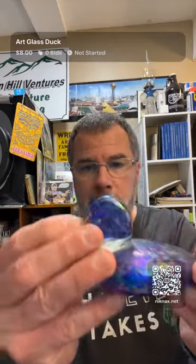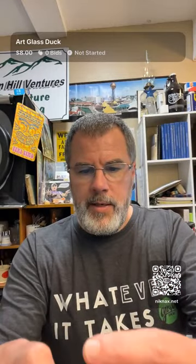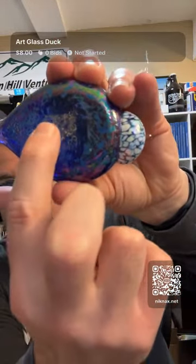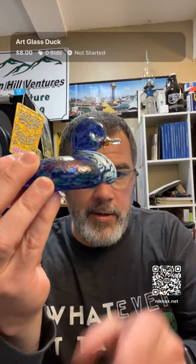Let's see. I don't feel any chips or cracks on the beak. There is some price tag residue on the bottom. And here's the signature. I can't read it other than I can see the 89, but the price tags are in the way. You could probably clean that off and see it a little better, but I do not see any chips or cracks. So I think we're good to go on that. All right, we'll go ahead and start this, and it's going to be a $8 start, 15 seconds, and here we go. It is running.